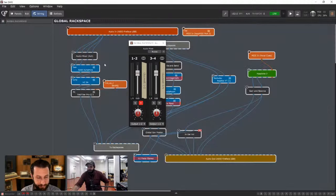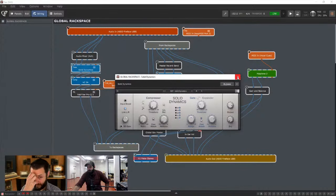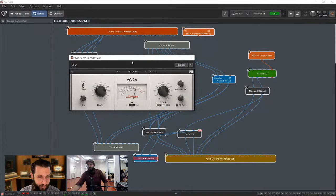Exactly. Yeah. So I have a gate they're both going into. Not doing much. What's the goal of the gate? Are you trying to filter out finger noise? Are you trying to filter out the rest of the band? If I'm not playing, I don't want it to pick anything else up. Ideally, it wouldn't pick anything else up.